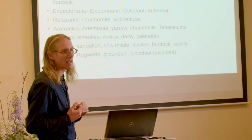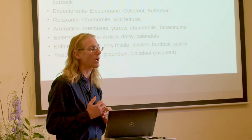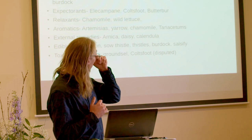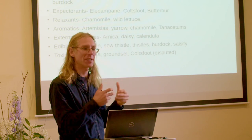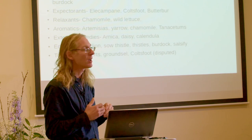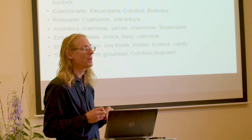And we've got a few relaxant herbs, so chamomile, and then wild lettuce is used for kids, and again we get that acrid taste, that very intense kind of bitter taste, and we find that it's extremely good for sleep, and was used for kids to keep them calm.